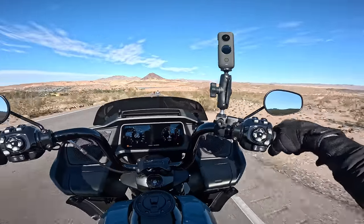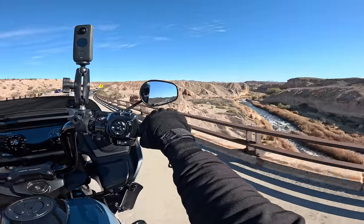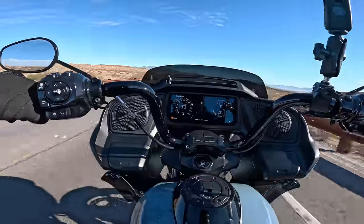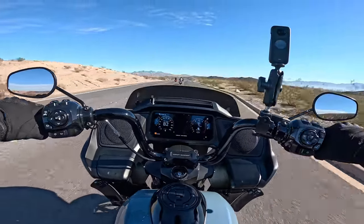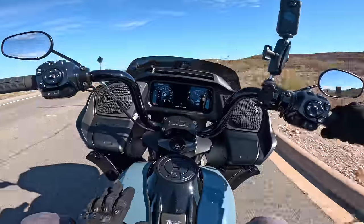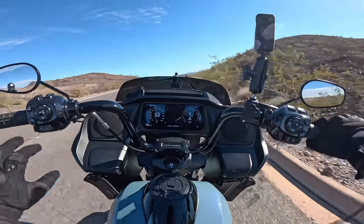Oh man, how could you beat this view? Holy cow. Oh, look at that. Oh man, look at these roads, just long sweepers, man. The thing boogies, man. Wow, look at that. Let me know which color so far you guys love. I'm really leaning towards this color. Marvel Kid is on the same one, but in a Street Glide, the shark skin. I'm on the Road Glide shark skin. Really, really loving this color.